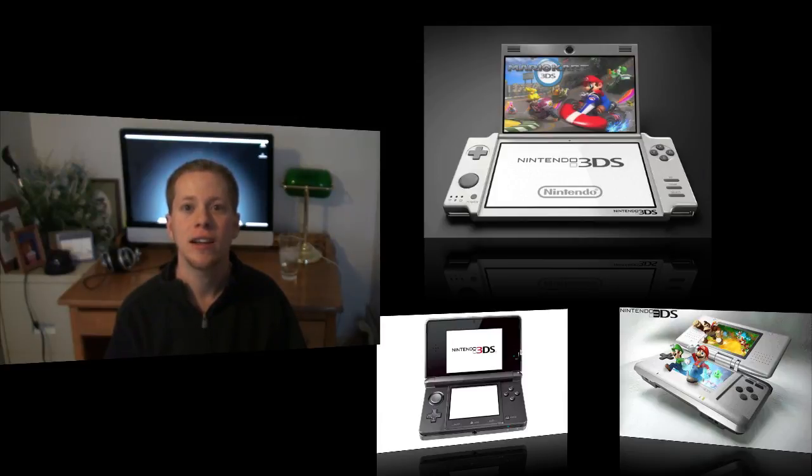The big problem with this device, though, is going to be the pricing. Currently, the Nintendo DS and the DSi sell for $130 and $170 respectively. So a Nintendo 3DS, where's that going to come in at? They're going to price point it at $199, and I think if they do that, they're gonna be able to sell a lot of them, actually.